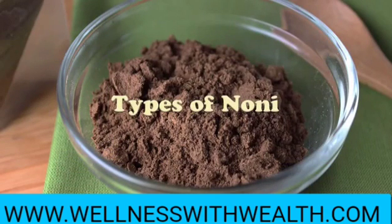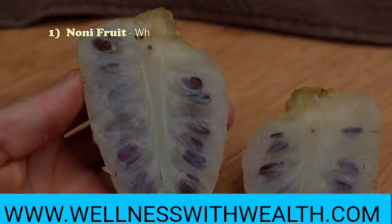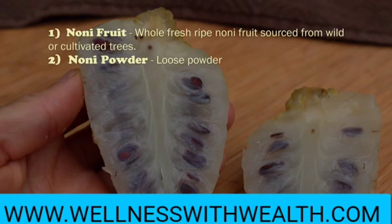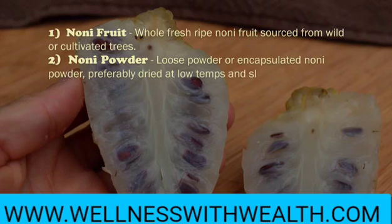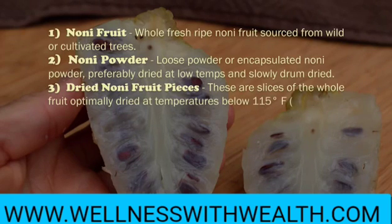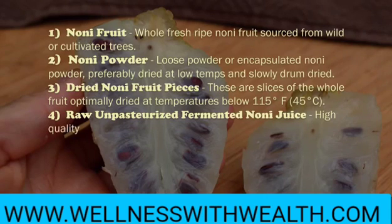Types of noni. Noni fruit: whole, fresh, ripe noni fruits sourced from wild or cultivated trees. Noni powder: loose powder or encapsulated noni powder, preferably dried at low temps and slowly drum-dried. Dried noni fruit pieces: these are slices of the whole fruit, optimally dried at temperatures below 115 degrees Fahrenheit. Raw unpasteurized fermented noni juice.